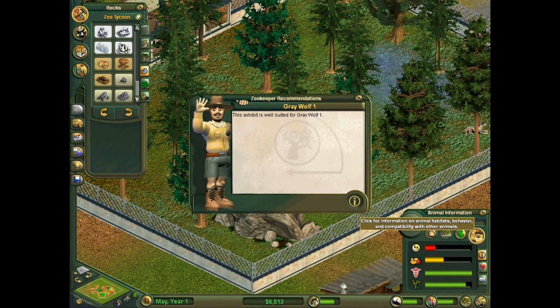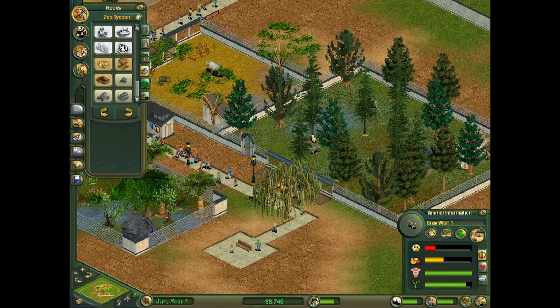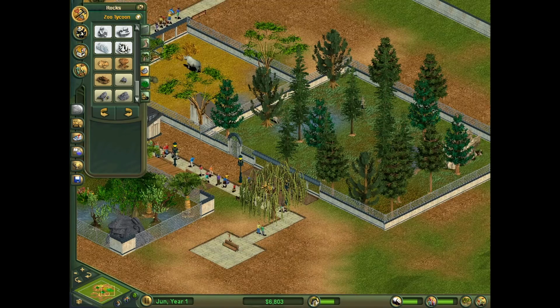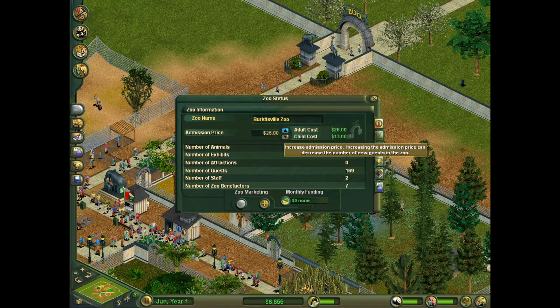But the exhibit is now well suited for the gray wolf, and I spent $20,000 on this exhibit and the wolves. So, I mean, look at that. The tiger exhibit is dwarfed by this huge exhibit. So, we're going to have to make some money. I hope the zoo is making a profit. We are going to increase the price a little bit more.